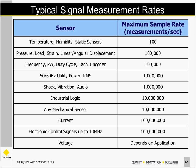And as I mentioned before, once you have determined your signal bandwidth, it will lead you to what kind of minimum sample rate you will need to look at those signals. Similarly, you can infer what sample rate you would need depending on the type of physical measurement or physical sensor you're going to use. I have a table here that shows physical sensors and the maximum sample rate that you'll usually see.